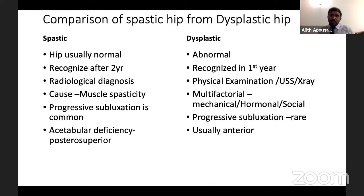Spastic hip is usually a radiological diagnosis, but dysplastic hip we can assess initially with Ortolani and Barlow physical examination, and we can do an ultrasound scan initially. Later we do X-rays after 1 year. The causative factor for the spastic hip is mainly muscle spasticity, but dysplastic hip, DDH, is multifactorial: mechanical, hormonal, and social factors.